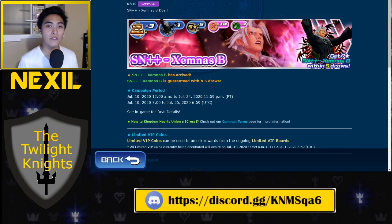In terms of the banner itself, it's going to cost you 3,000 jewels to pull once, and with every single pull, you are going to get 3 Kingdom Hearts 3 medals, which are generally going to be used for sub-slots. You're going to sell them for draw points, or you're going to be keeping them for niche abilities such as Anti-Aqua's 100% Magic Reflection. You'll also be getting 1 trait medal with every single pull for Xemnas B, and then you'll also be getting 6 5-star or higher medals, which again will generally be used for sub-slots, or you're going to sell them for draw points.